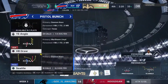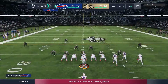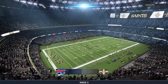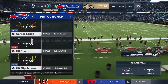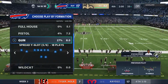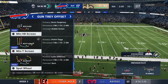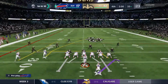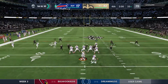Now this throw, caught left side. And he's got it past the 30 before he's hit and dropped. 12 yards there and a first down. Just 2 minutes remaining here in the fourth quarter of what has been a one-sided affair. So it's Bills football here as we get you reset. So they'll come up first and 10 now from the 33.